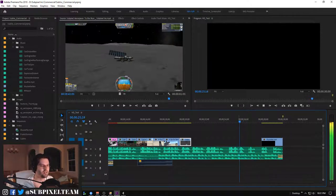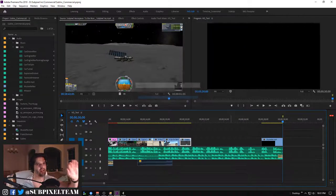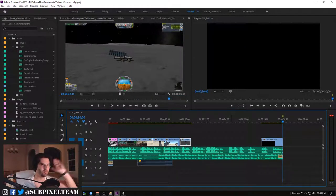Here, let me show you the Kinskin. Car. The world's first car for gamers. The Musket. By Subpixel Inc. Yeah, I'm just saying, my fault. There's actually, I think there's more text than just the Musket at the end.